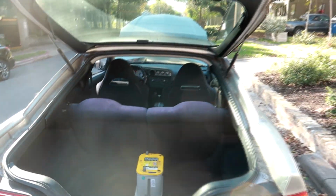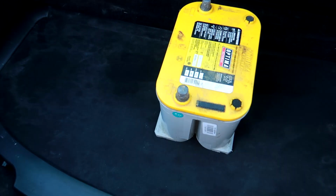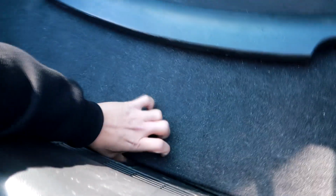Alright, so that opens just fine. I think this Optima battery is bad, so they're gonna toss it out for me. But trunk shocks work because I know sometimes these don't hold up. Still have the spare tire back here, I believe. Okay. Yeah. The most part looks pretty clean.